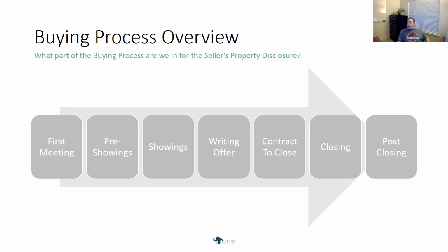Then we have contract to close. Once an offer is accepted and we're waiting to close on it, that's contract to close. And then we have the closing, when you actually show up, sign your docs, and take ownership of the property. And then we have all the stuff that happens after closing.